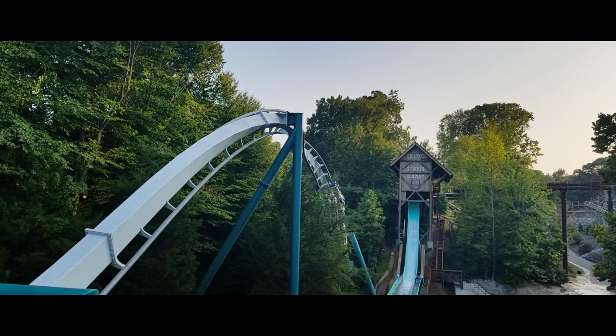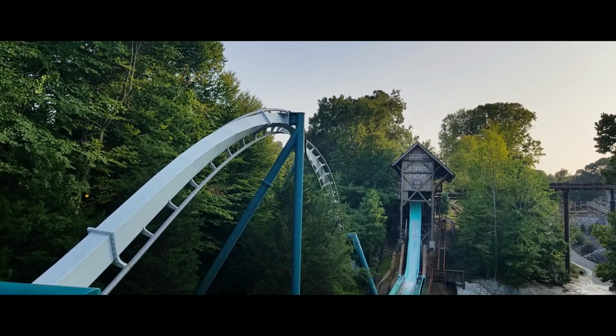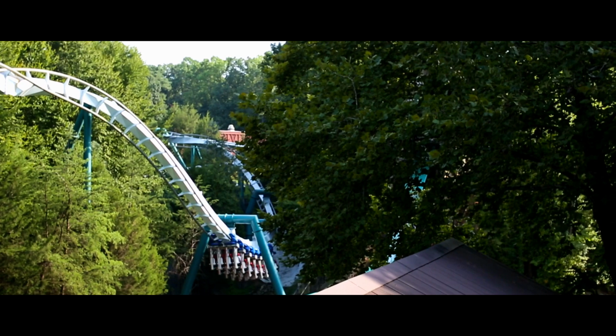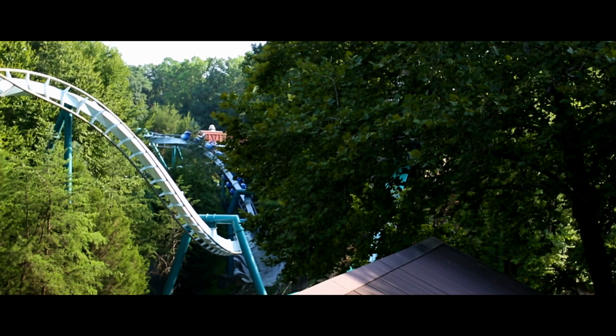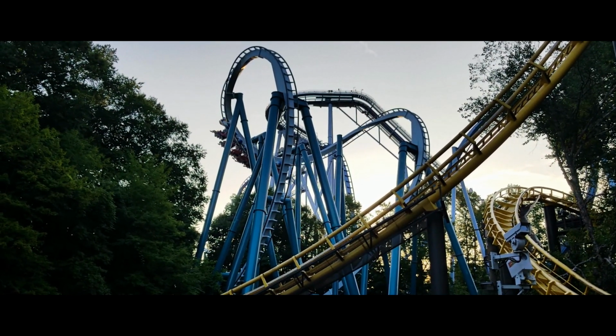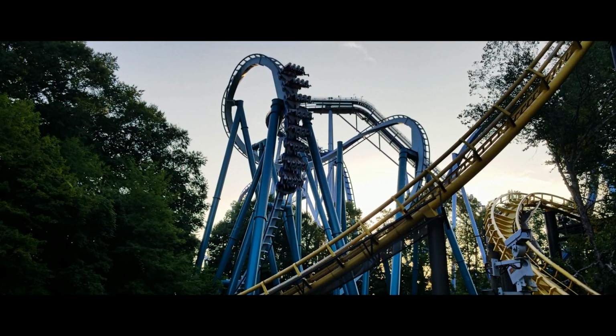Intensity. Alpengeist, like many inverted coasters, is quite intense. Every inversion is forceful. The way you are thrown around tells you this ride isn't messing around. Alpengeist has many near-miss moments, which only amp up the intensity. Intensity earns a good 9 rating.